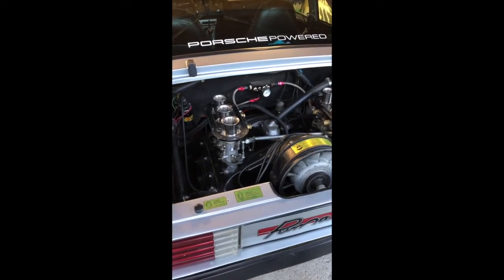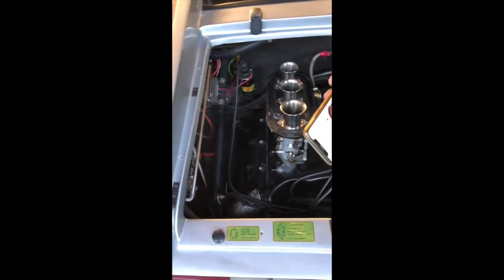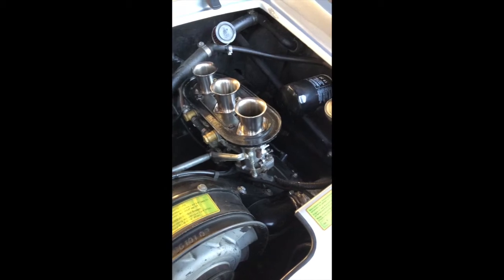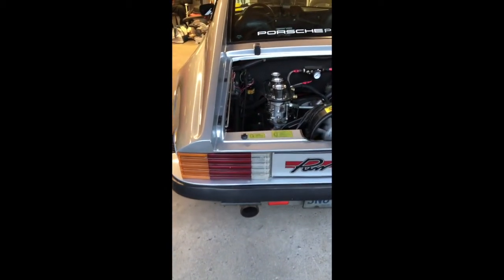It's done quite well. You can see all the reinforcement bars in the back to support the extra weight of the flat six versus just holding on to a 4-cylinder in the back. This thing is a lot of fun to drive. It actually scared me the first time I drove this thing.